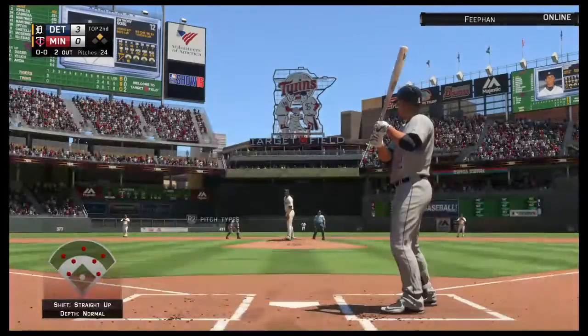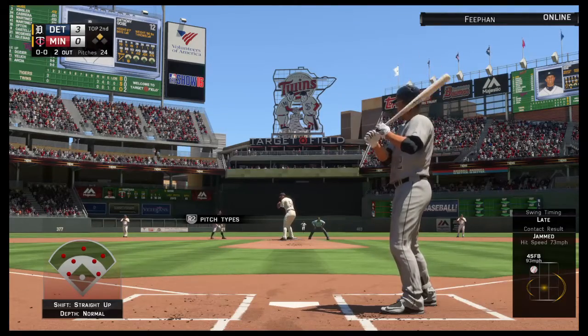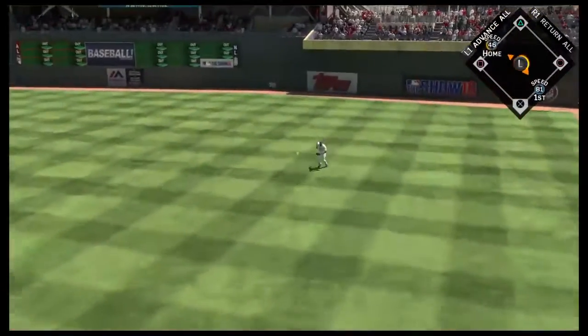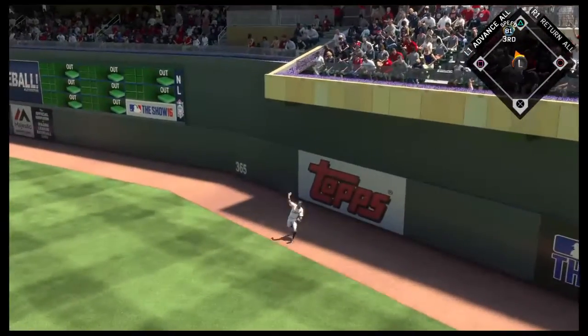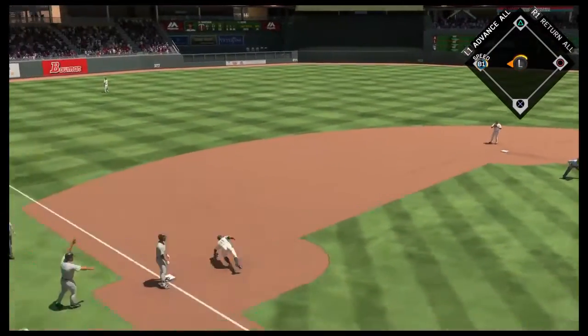Anthony Gose steps into the box. Center fielder number 12, Anthony Gose. Line softly toward the hole, and that's in there. Base hit. The run scores from second. That makes it a 4-0 ball game, and he is in there.